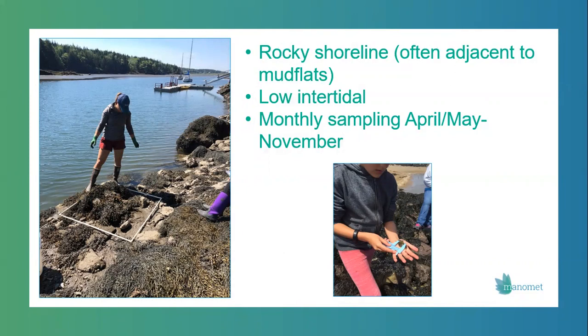So we collect all the crabs that we find and take several measurements, including size, sex, shell condition, and color. And this is actually a picture in the lower right here of a 4th grader measuring a green crab during a survey that we conducted with a local elementary school.